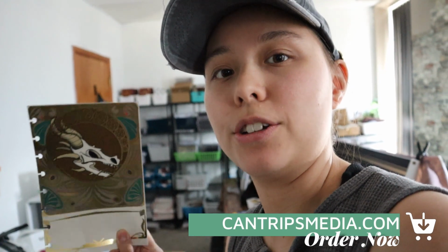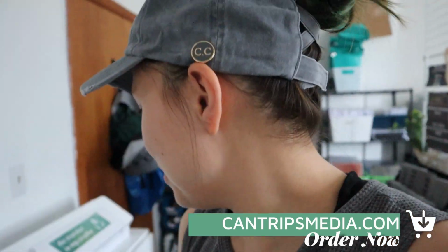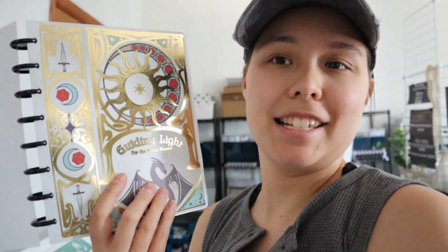With the new Pathfinder stuff, so this is our player's Pathfinder notebook cover. I made a Luminterra one. This one is for Illuminated Worlds, so Candela Obscura. This one is pretty. This is like my favorite one. This is a Pathfinder GM notebook.